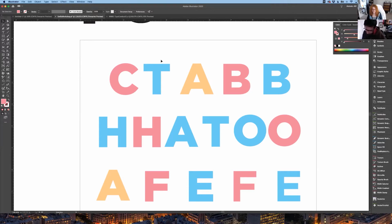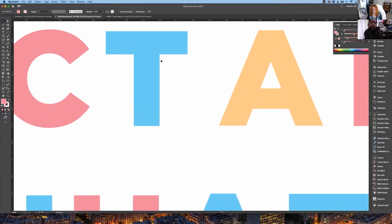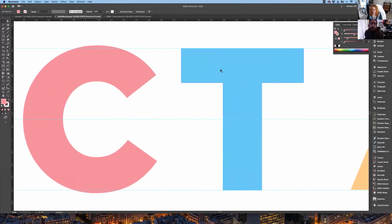And so I'm going to zoom in here, and we're going to get a closer look at this C and this T. And then I'm going to turn on some guides, and hopefully you'll be able to see them. They're real light blue lines right there. But you'll see when we get really close that the T matches up with that top guide and the bottom guide perfectly, rests right in there. But look at this C. It seems like it's too big.